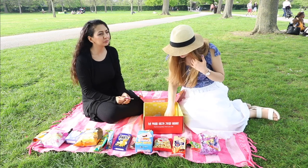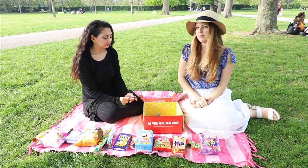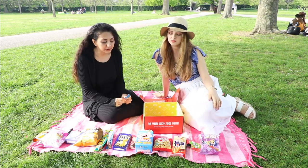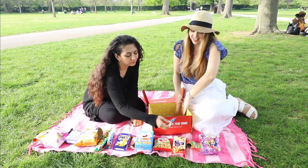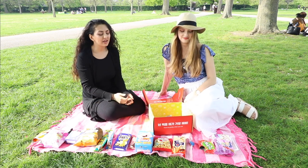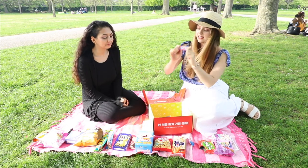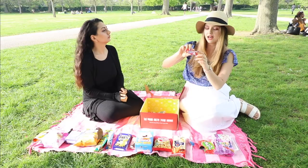Picnic food, lollipops. I don't know. I wouldn't call a lollipop a picnic type of food. For that reason, I'm going to put our little friend here. Oh, wow. It's not that exciting. It's just a lollipop. All right, last snack, quote unquote, that we have is this Whatta gum.